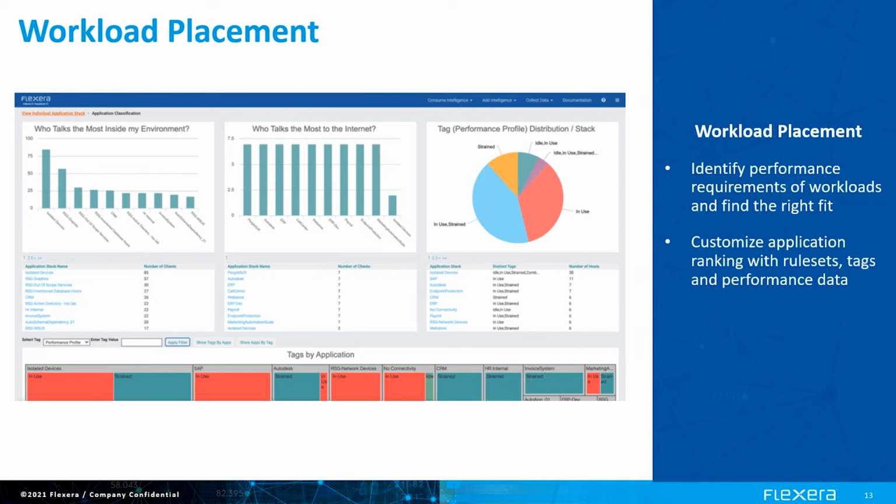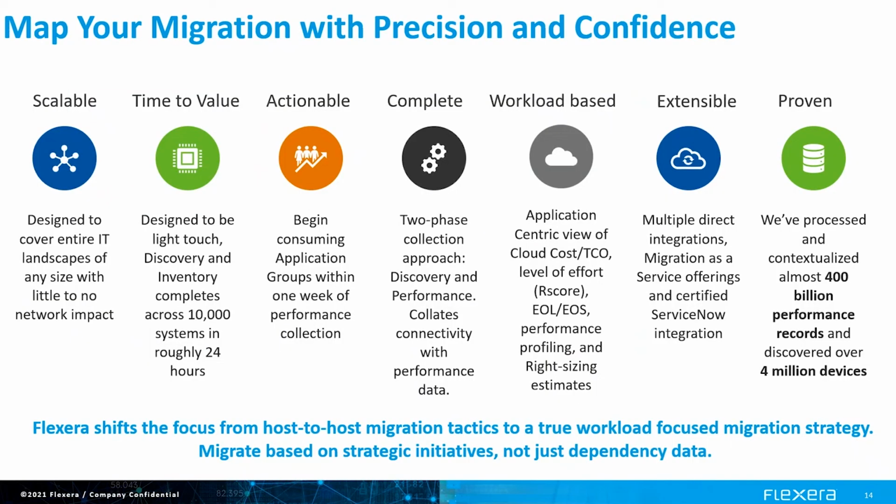To further plan for prioritization, ranking can be customized using rule sets, tags, and collective performance data to ensure you can hit strategic migration initiatives.